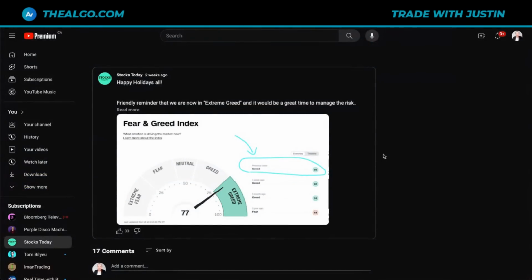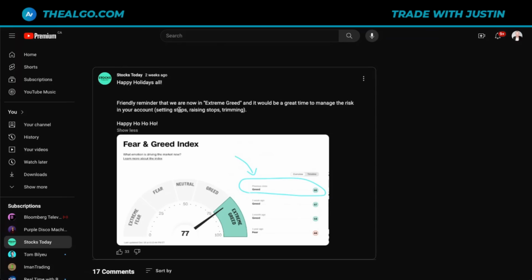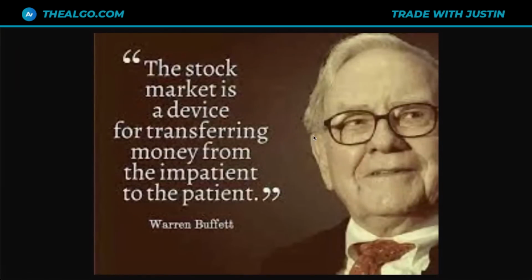But I just want to get through the rest of the stuff because we've been talking about how fear and greed is a time to sell. This was over 2 weeks ago now when I told you that extreme greed is a time to what? It is a time to set stops, raise stops, and to trim. So we're going to think like Warren Buffett, and we're going to think about if chips lead tech and tech leads SPY, what should happen from here?